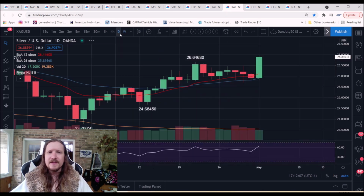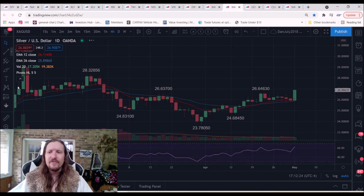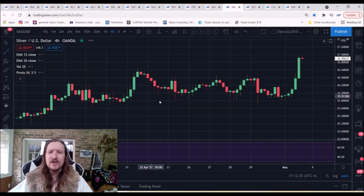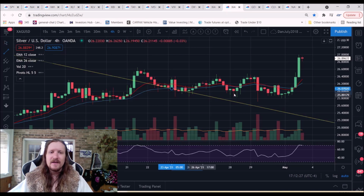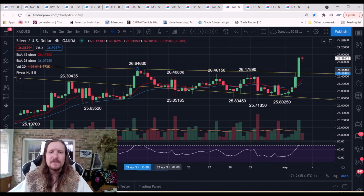So, with this move on silver, next resistance level, we're at multiple month highs, 2-month highs, and I'm looking at 28.33 as the next most important resistance level from here. Silver a bit stronger than gold over the last couple weeks. We had a 4-hour pattern on silver that we were keeping an eye on. And again, it broke bull. So pleased with these swings still.